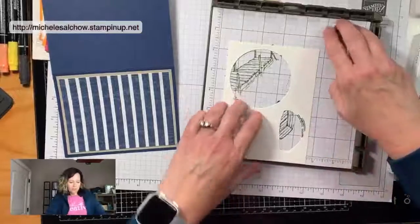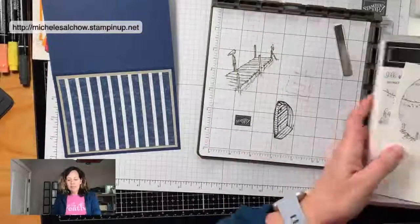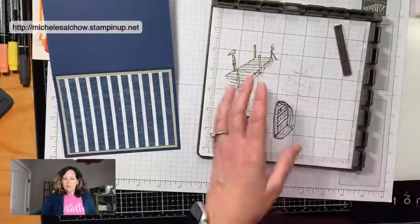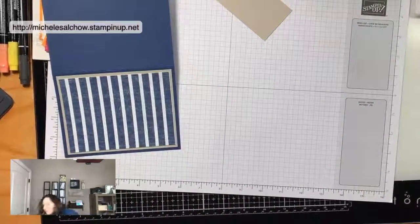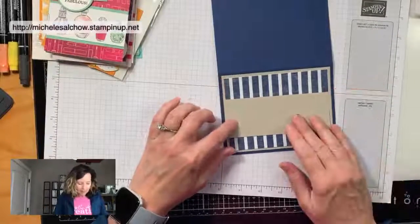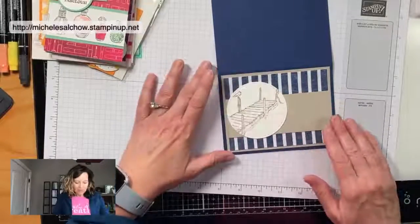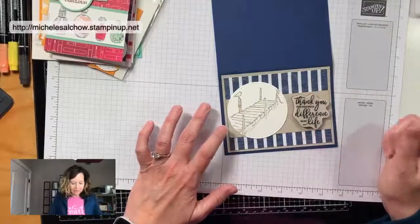All right, and a lot of times when I make a template, I just keep my template inside the stamp case, like I would for the boat. The circle is obviously not a part of the stamp, but the rest of it is. Okay, I've already got that stamp out. Put the Stamparatus back. Then I need this. So this piece is going to go right here. Goodness, I've got navy ink under my nail. With this right here. So I'm going to stamp this here. Thank you for making a difference in my life.